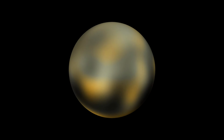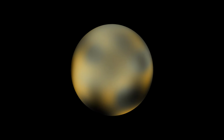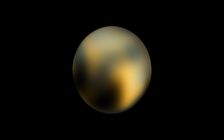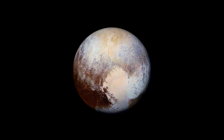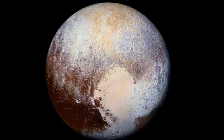Over the years, Hubble's sharp vision has allowed some features to be seen on Pluto. These span several hundred kilometers, and the planet's polar regions, as well as some large bright spots, are visible. These remained the most detailed maps of Pluto until the New Horizons flyby.